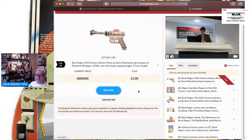The next two I'm after. So somebody's a Buck Rogers fan, because every time I was bidding, they were going straight back in. If I'd bid again, he'd probably have bid. Oh, well, never mind. 160. It's kind of a pretty rare poster, I would have thought. 180, 190, £200. Since it was a TV show, and it was in the cinema as well. Valuable now. £210.